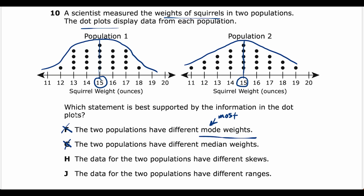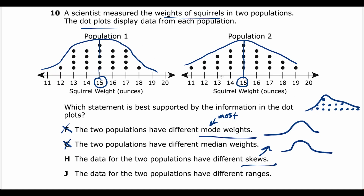Now the data for these two populations have different skews. Well, when I hear skew, that means that it's not symmetric. It would look something either like this, where there's a tail going to the left, or something like this, where there's a tail going to the right. So that would be if we had a dot plot where, let's say it's 1, and then we have 2 like this, and then we have 3, and then it starts to break that pattern like this. And you can see how it doesn't have that smooth shape like these other two did. There's no symmetry here, but these both are symmetric, so neither of them are skewed, so H is going to be out.